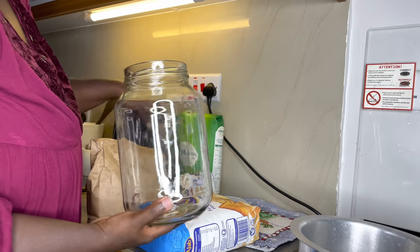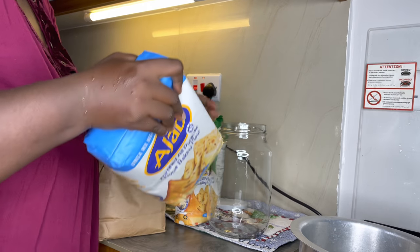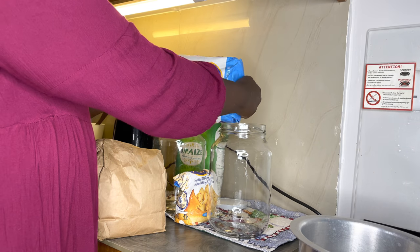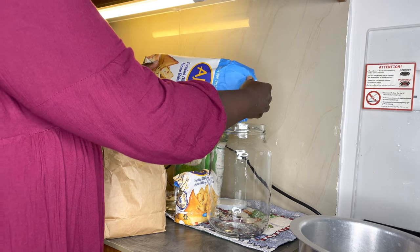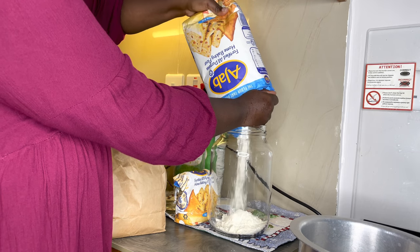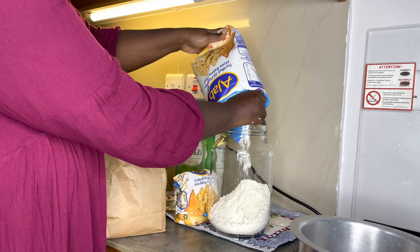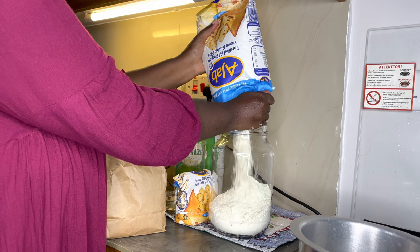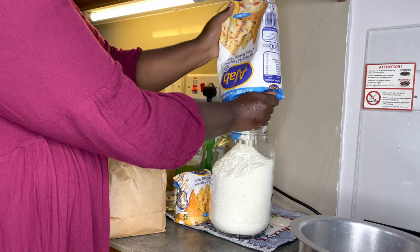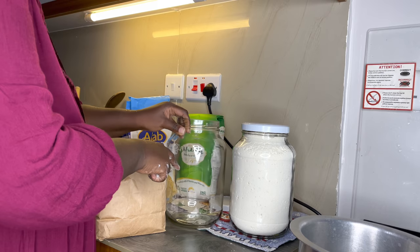I need like 3 containers of this. I bought them at, I don't know if you know, so this one is gonna be for the all-purpose flour. I'm cooking my ugali, by the way. I'm putting my all-purpose flour here. There are 3 liters, so I don't know if 3 liters would fit my 2 kg packet. And I need those labels. Where will I get a label and label this? I need to put a label.